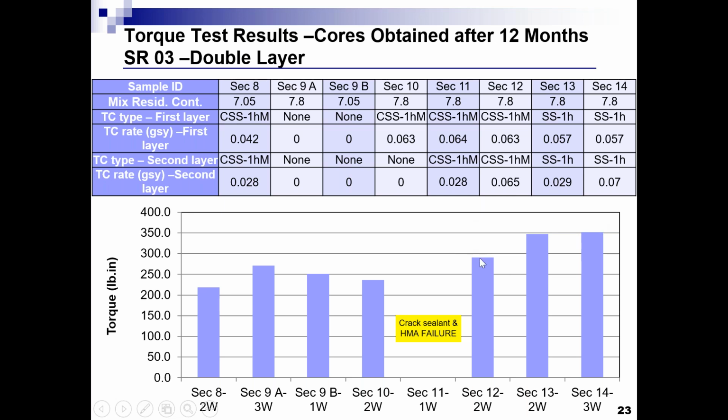From here, it seems based on the torque that the sections that have at least a 0.03 or 0.028, as you can see here, application rate between the microsurfacing layers, and at least a 0.055 between the existing pavement and the leveling course, seem to have a significantly higher bond strength as compared to the other sections. Those other sections include the section with no tack coat at all, or a section with tack coat between the existing pavement and the leveling course, but no tack coat in the second layer.